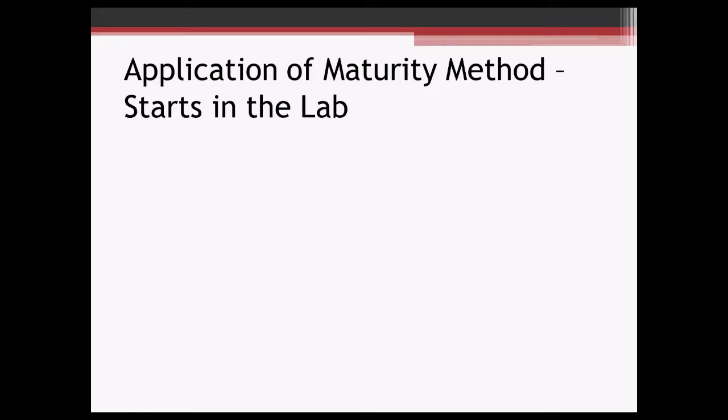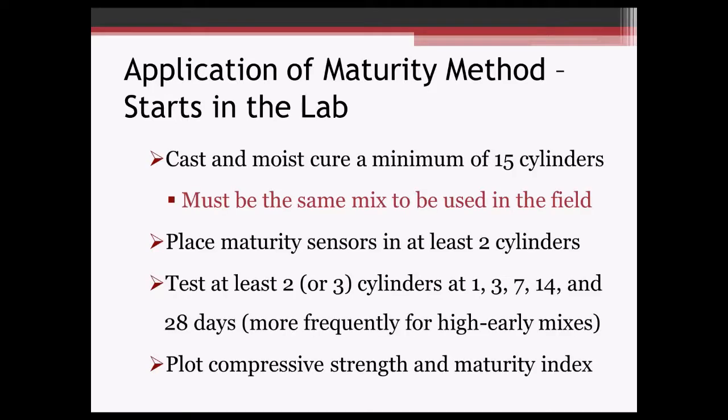So how do we apply the maturity method? It starts in the lab, and it has to start in the lab. We cast and cure a minimum of 15 cylinders. It has to be the same mix that we're using out in the field. So if this is a mix for a foundation wall, we mix that in the lab.